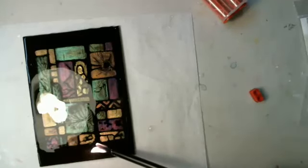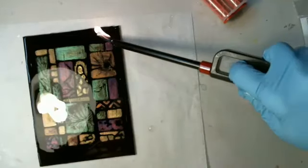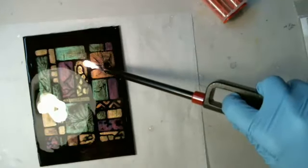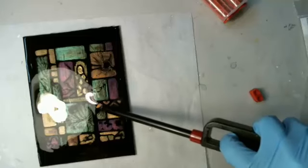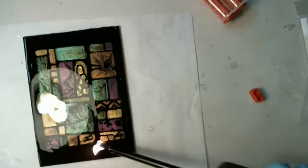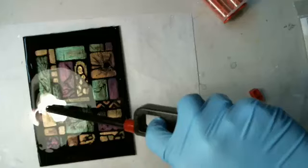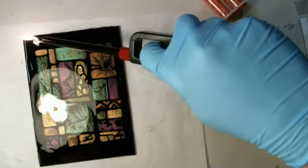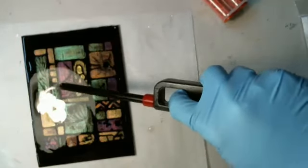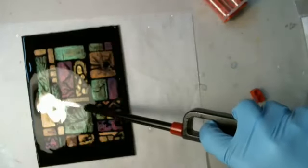I'm just going to take a barbecue lighter, and the heat from the lighter gets the air from the resin up through, so it'll pop any bubbles that are in there. Pop, pop, pop. Can you guys see the bubbles popping? Sorry, I've got flame. I can't talk and flame at the same time here.